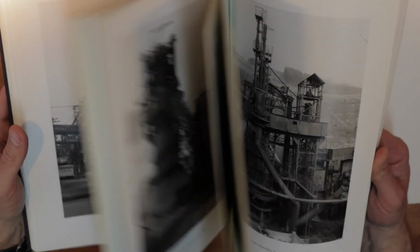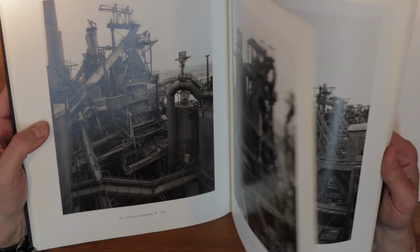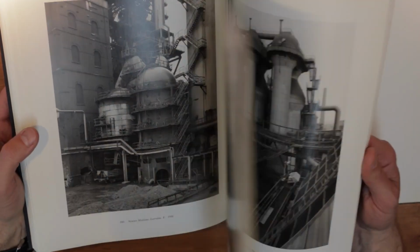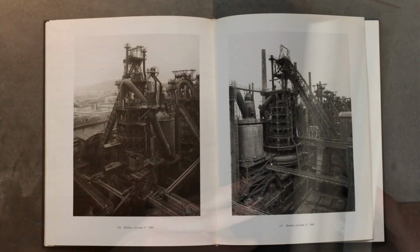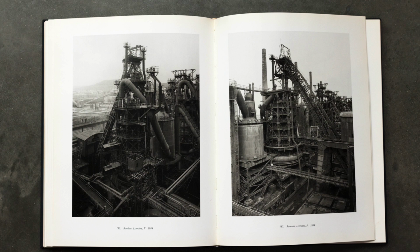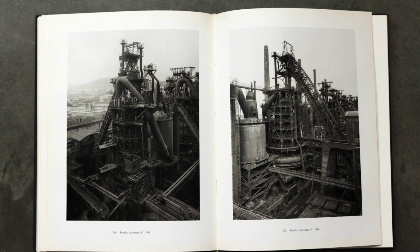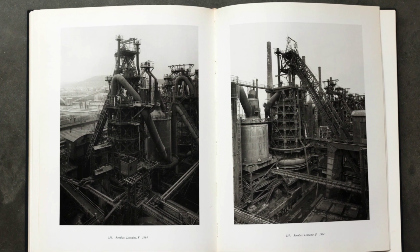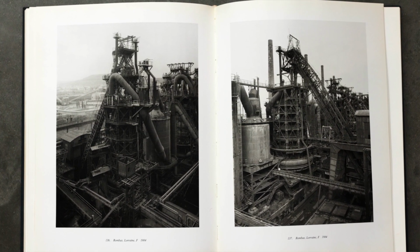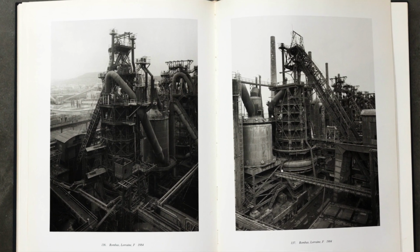The Bechers documented humble structures like water towers, grain elevators, and other seemingly plain industrial architecture in a really austere, head-on portrait style that's often copied today, but uniquely their invention. As a photographer, there's so much to behold in the photographs, the prints, the composition, the lighting, the contrast. I mean, they're simply stunning. As an architect, it's a visual feast of connection details and a repository of forms to borrow for my own work.